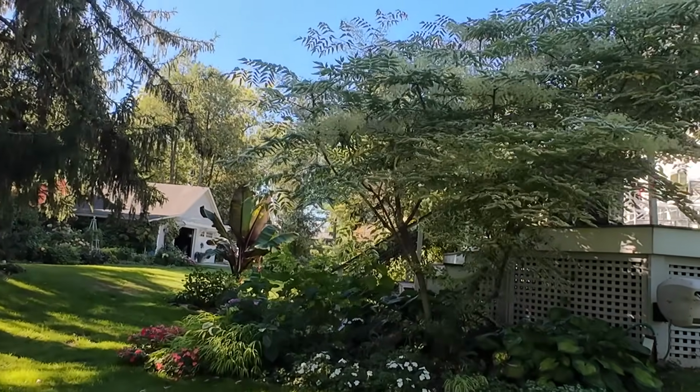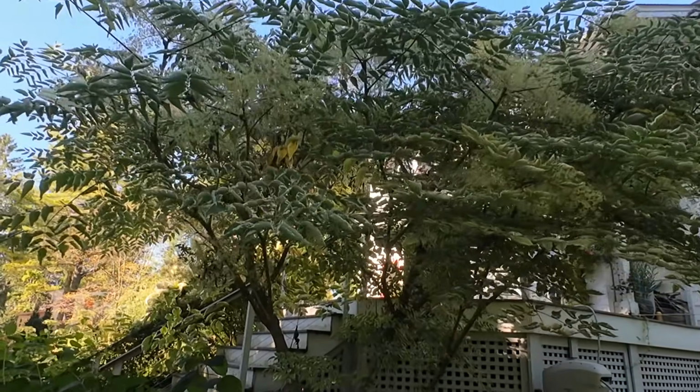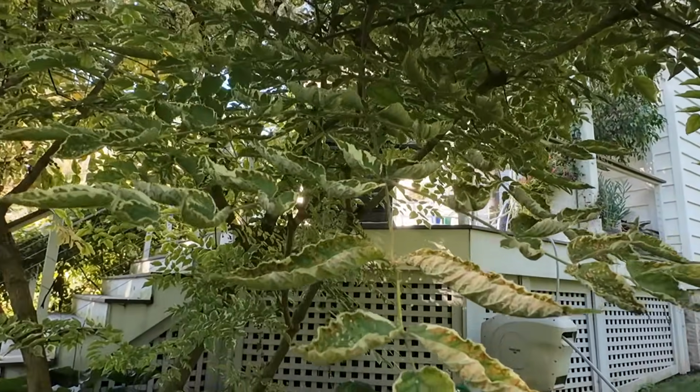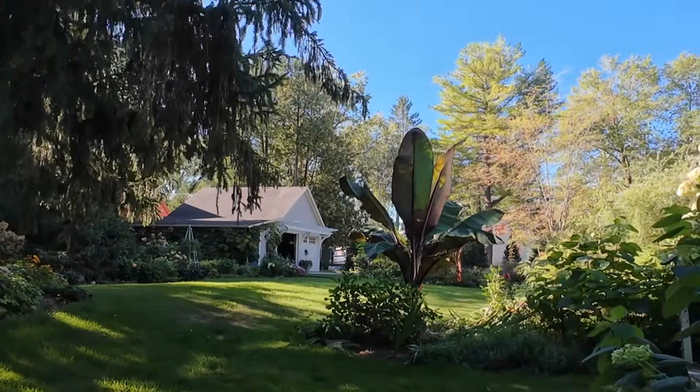Aurelia, silver umbrella, always looking, well actually it does get a little tired. When the leaves start curling like this, it's a little hot, could use a little water. The leaves get a little bit discolored. It doesn't seem to affect it in any negative way. It seems to manage just fine.